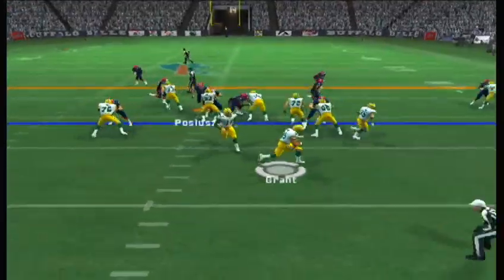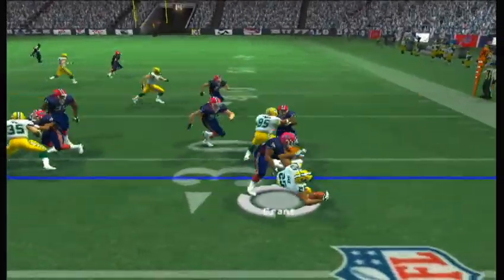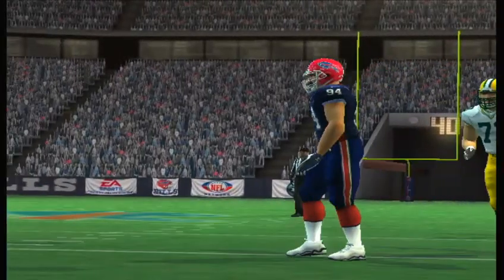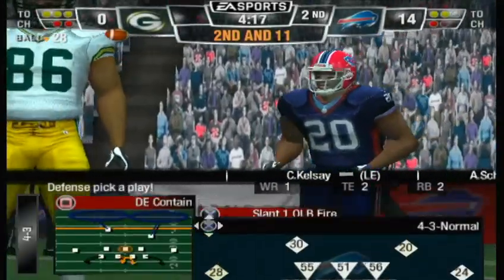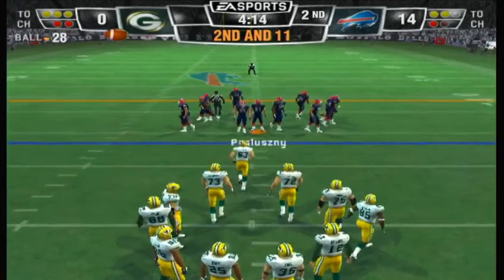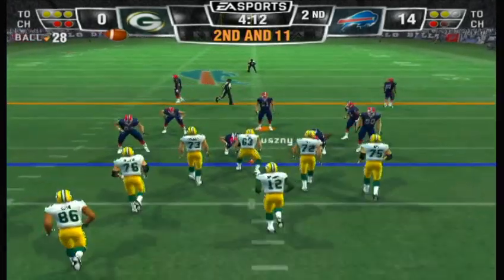The Bills come out in a 4-3. He didn't get back to the line. Well, give the running back a little credit. At least he took off the field and tried to make something out of that, but there simply was nowhere to go. Second and 11 on their own 28. Ball on the 28-yard line.